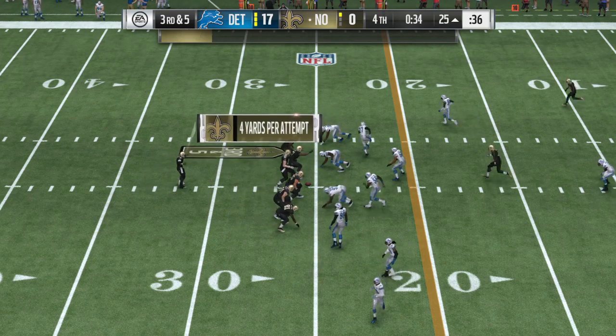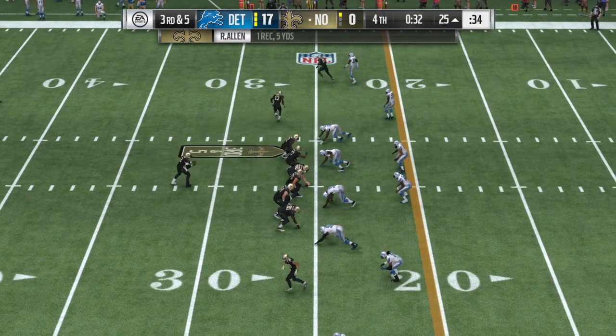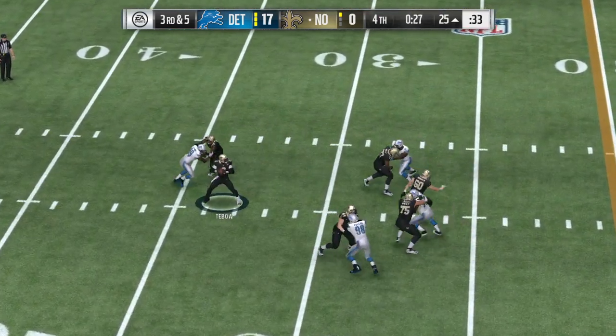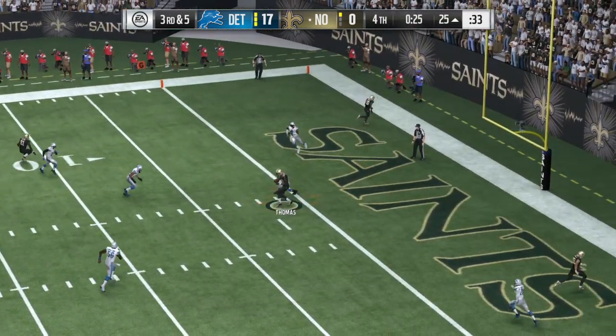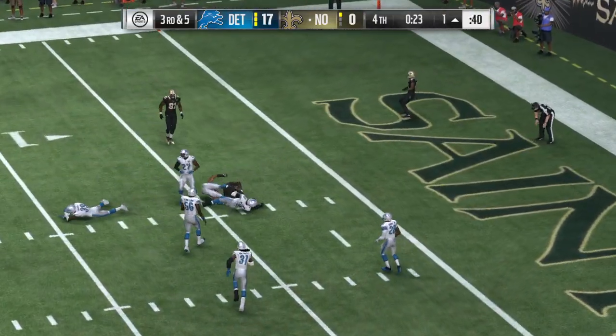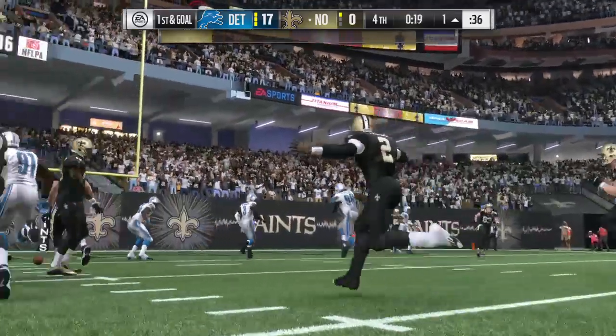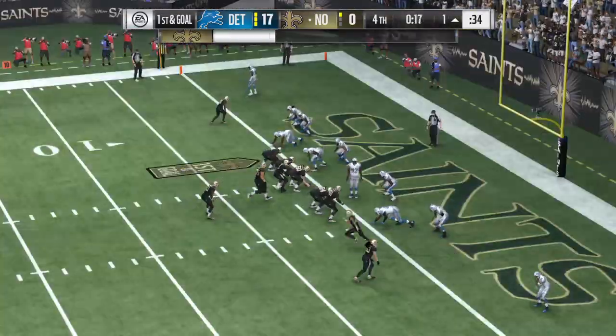And on third and five, this will be the eighth play of the drive. And now they're in the hurry up. Again, he'll drop to throw. Finding time. That's caught. It's Thomas. And he's brought down after a good gain. A really nice gain of 25 yards.